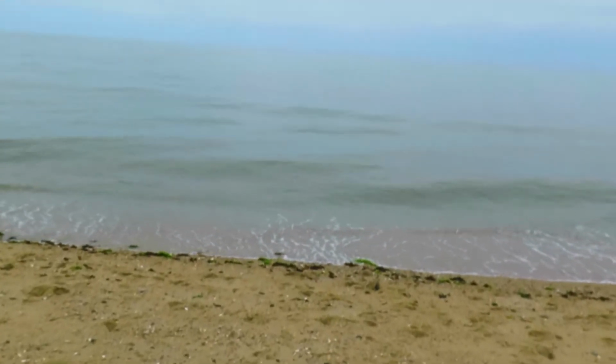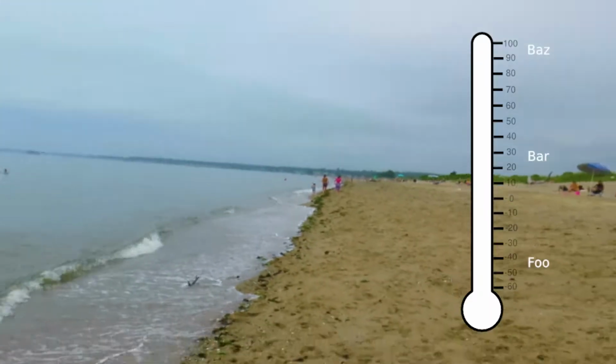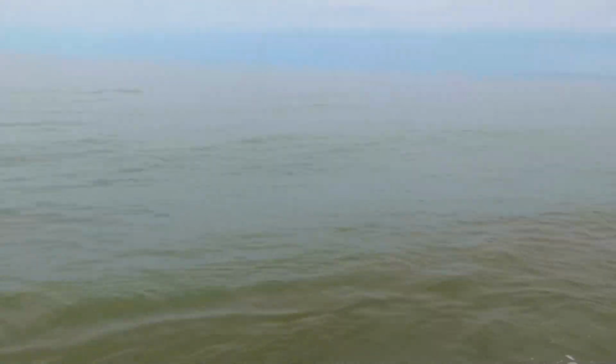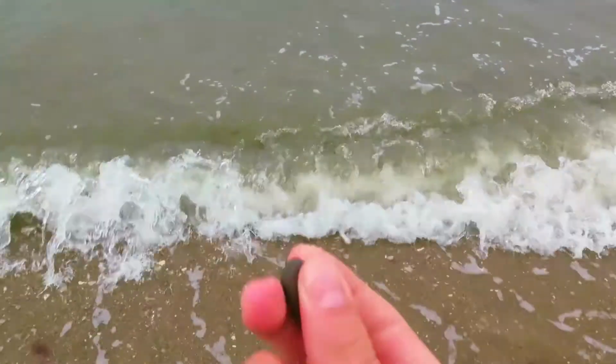So I honestly have to estimate right now, the water's temperature is probably about 65 right now. It's not too cold. I've definitely been in colder water, especially by the Cape, but it's not that bad. And plus, it's pretty good for skipping rocks.